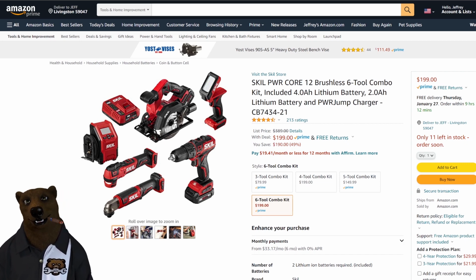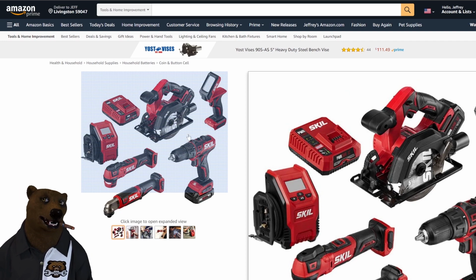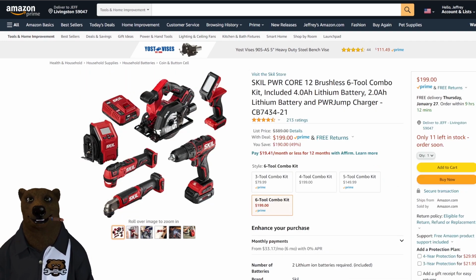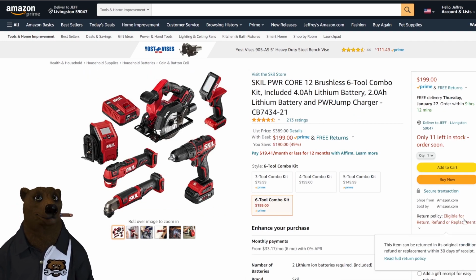But if you just want to buy it, be one and done with it, $199 really, honestly, is not that bad a deal. Considering list price on this is $390, you're getting four significant tools. You're getting the circ saw. I bought the circ saw myself. I'm pretty pleased with it. The circ saw, the drill driver, the right angle impact, the multi-tool. So if you bought each one of those separately, that'd be $50 each, and you'd be at that $200. On top of that, you're getting the battery, the inflator, the jump charger, and the work light. That's a pretty sweet deal.